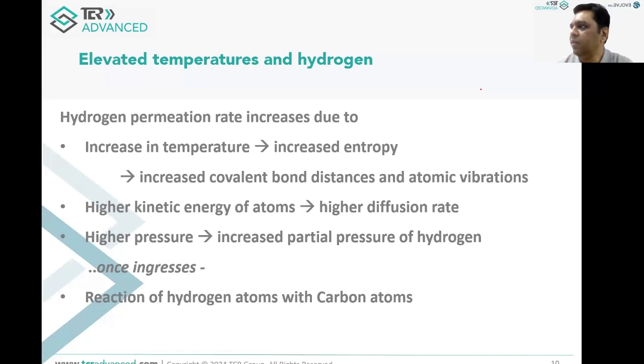So hydrogen permeation, as I discussed, increasing temperature will increase the entropy and increase the covalent bond distances. What exactly happens? By definition, temperature is like the kinetic energy of the atoms themselves, and the interatomic distances would vary widely depending on the temperature. Higher the temperature, higher are the distances. When two atomic elements have wider distances, there is a wider gap. When there is a wider gap, there is a vast possibility for something to get entrapped between these two. So hydrogen takes the chance for that.